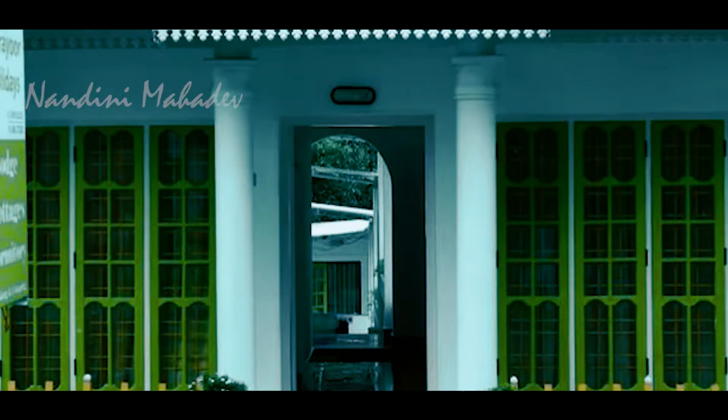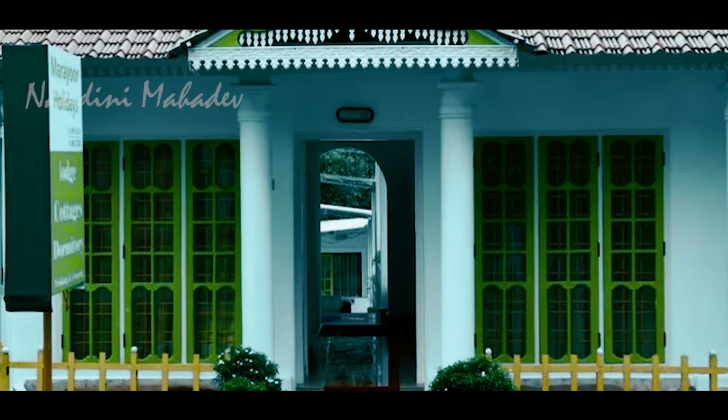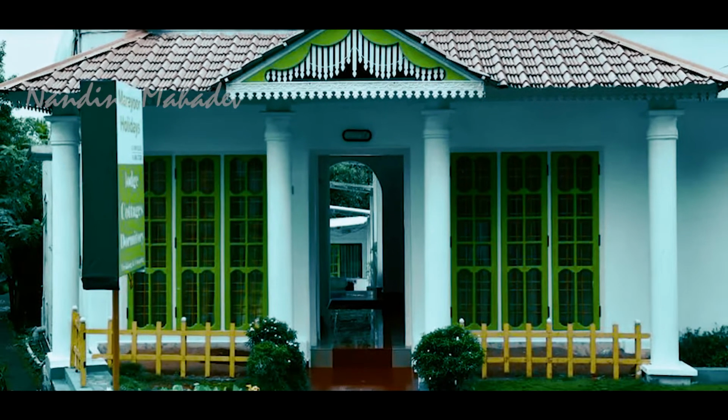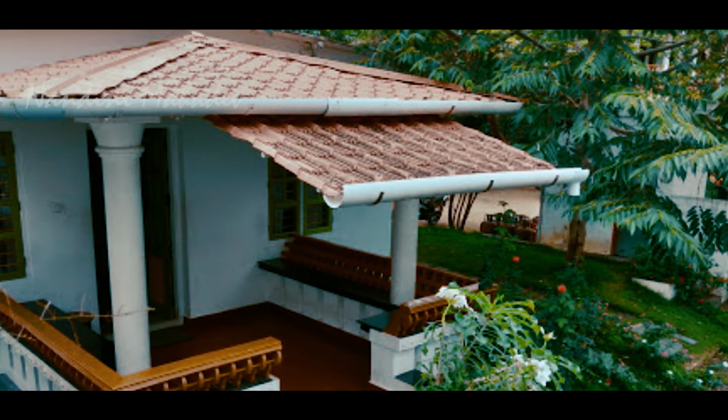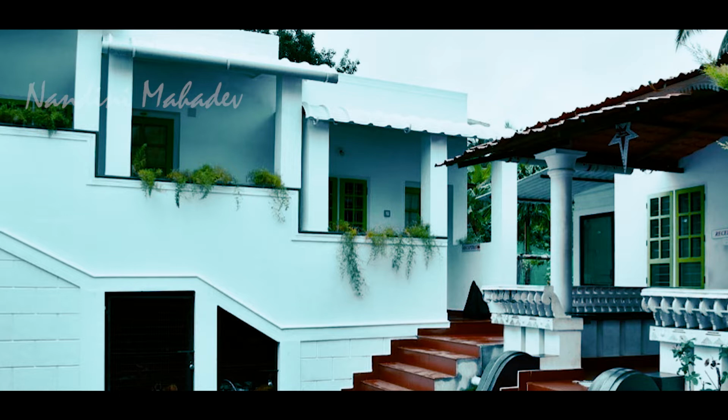I reached Marayur yesterday evening and decided to stay here since we had been driving for about 10 hours from Bangalore to here. We booked this cute little Airbnb to stay. We are just 25 kilometers away from Munnar. Let's explore here.